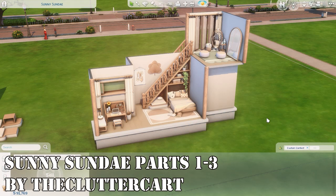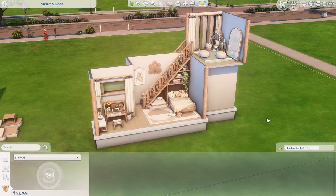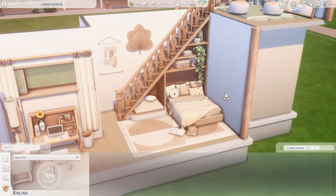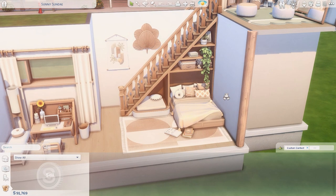So for anyone who's not new to this channel, you already know that I absolutely adore bohemian style builds, so I had to add at least one boho set. And this is a little bit biased, but I also just love Clutter Cat as well. If you're really into making very detailed lived-in builds, I highly, highly recommend Clutter Cat as a creator in general. But this set is really fun because boho is such a cozy style, I guess is the word I'm looking for. And I just love this one.